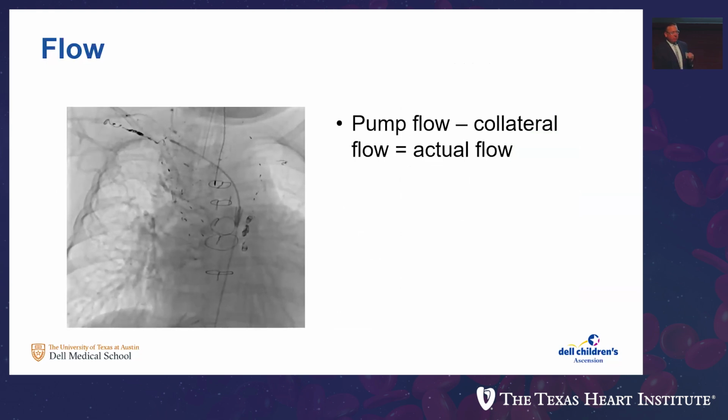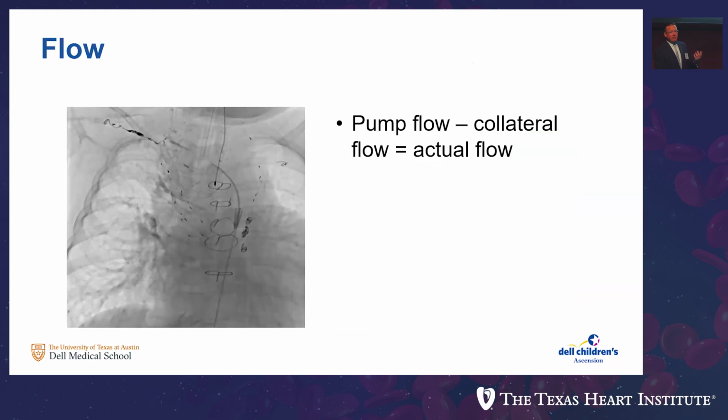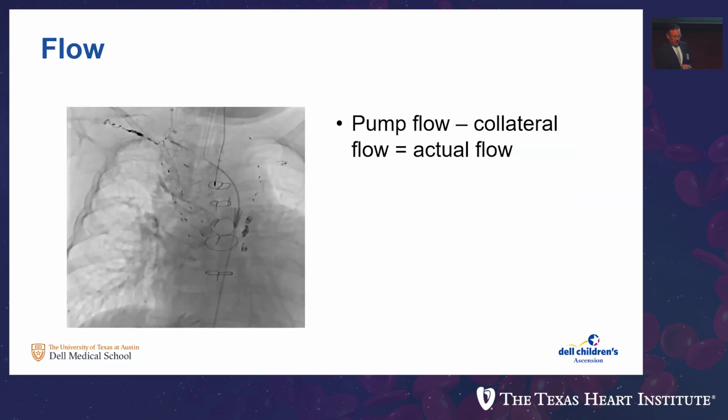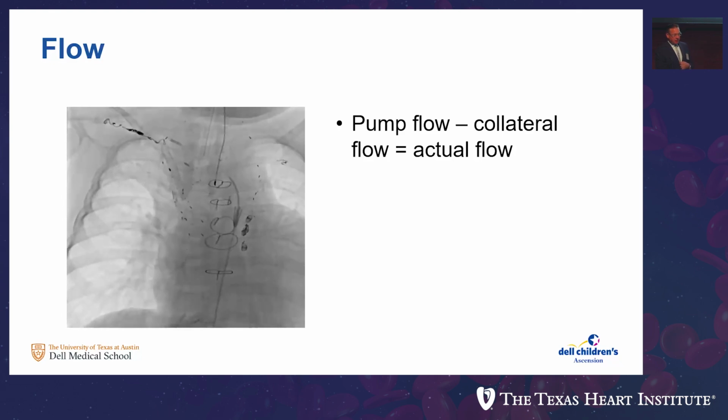Pump flow minus your collateral blood flow is your actual flow. So when you have the left atrial vent going at 3 liters and you're doing 5 liters over here, you're not supporting your patients well. You can see in this cath in the right chest, there are massive collaterals coming through. We have to account for that and accommodate for that. You can see all the coils in the chest there. Those are occlusive devices for previously developed collaterals. So you have to take this into account with adult congenitals, who can be quite chronically cyanotic and develop such collaterals.